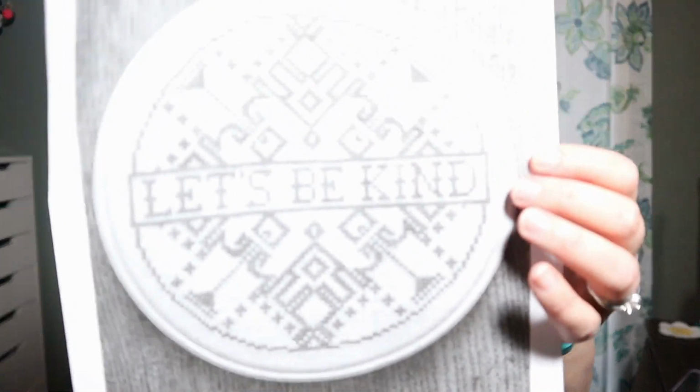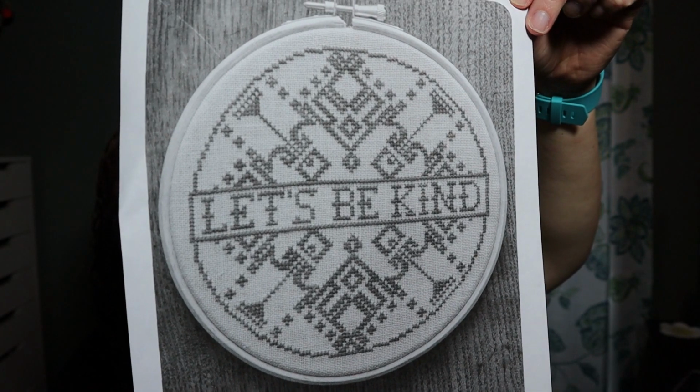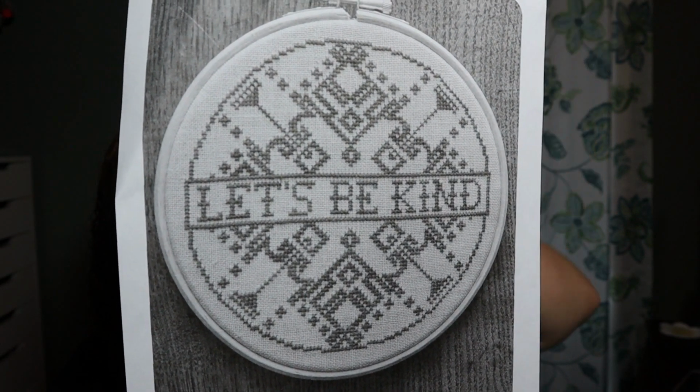I started off immediately after I recorded the last video, continuing to work on this Modern Folk Embroidery, Let's Be Kind. I'm doing this as part of the Kindness Challenge tag on Instagram. It's charted in red, but it doesn't actually give you a color. I know a lot of people stitched it in like DMC 115 because it's that dark red color. I'm stitching mine on this, I believe it's 32 count raw linen, and it may be 28. I calculated for it to be 28 count just to make sure that it would fit.